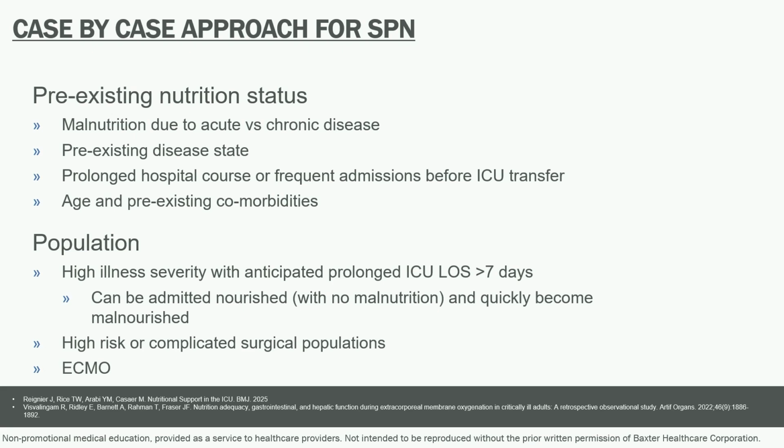We also want to consider the population. Does this patient have a high illness severity with an anticipated prolonged ICU length of stay over 7 days? We all know how our patients can be admitted nourished without malnutrition and quickly become malnourished based on the degree of post-op complications or illness severity. Are they a complicated surgical population with inherently more post-op organ dysfunction after surgery, or are they ECMO population, especially our VA ECMO populations, which tend to be significantly underfed in that first week in the stabilization period?